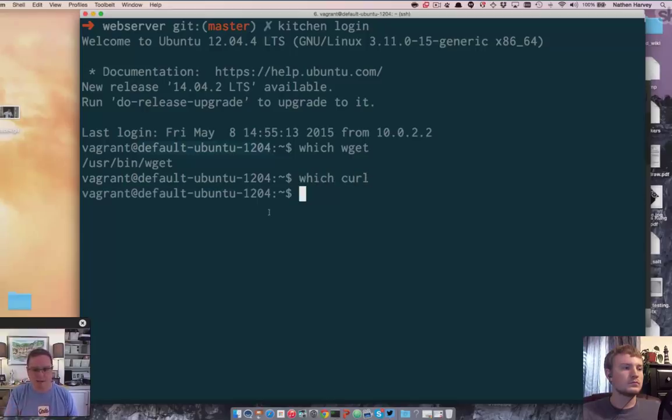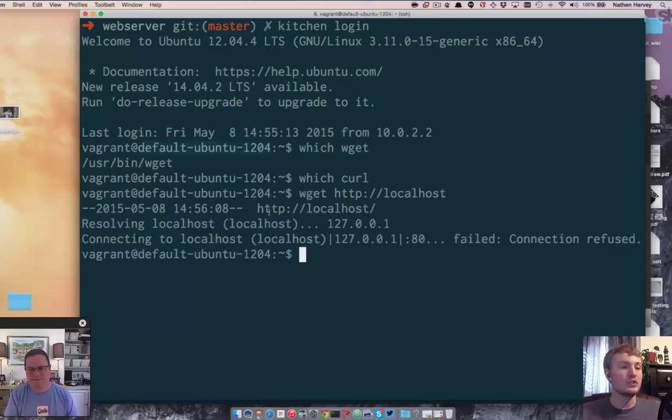Curl is not. So what if I were to change my test so that it did a wget localhost? Here you have the choice where you can either change to something you already have, or you could go into a recipe and add install curl, right? Absolutely. I could install curl. But at the end of the day, I don't really need curl installed on my web server. What I need is a way to test that.